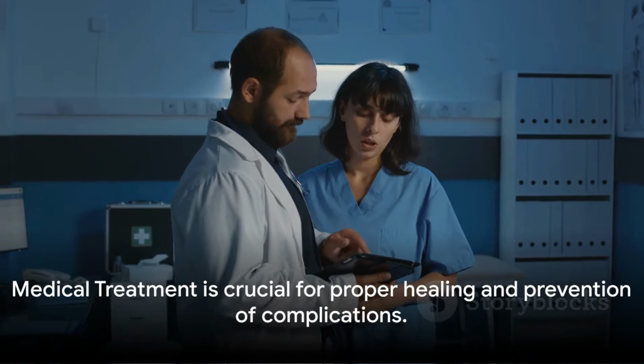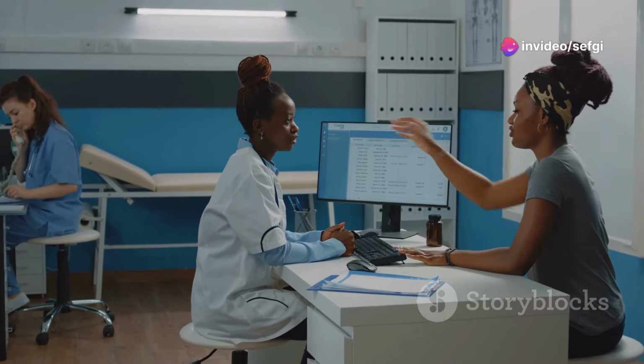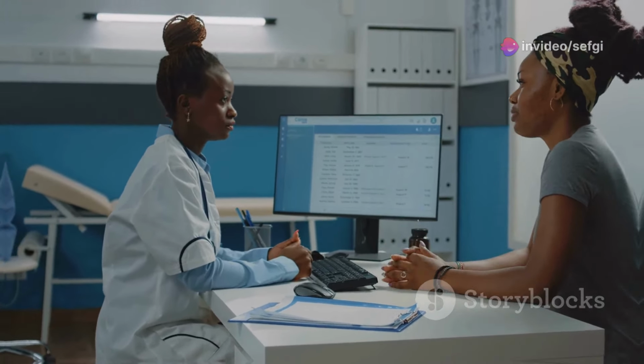Medical treatment is essential to prevent complications and ensure proper healing. So if you've stepped on a rusty nail, don't hesitate to seek professional medical help. Your health is worth it.